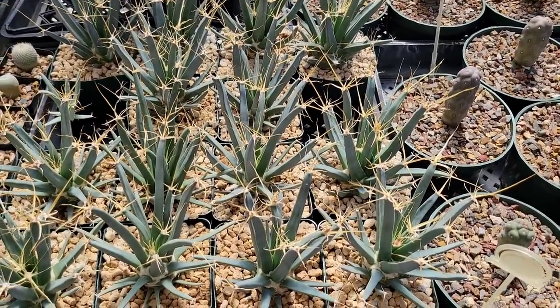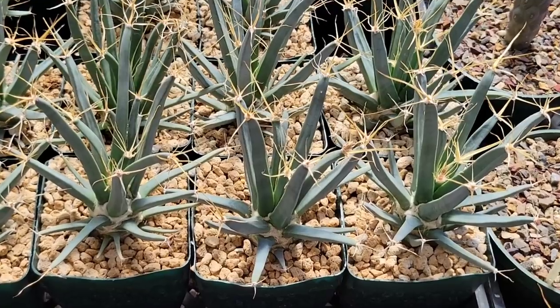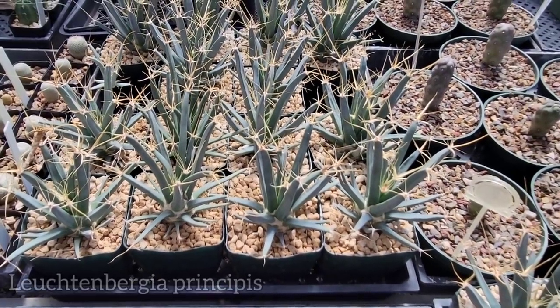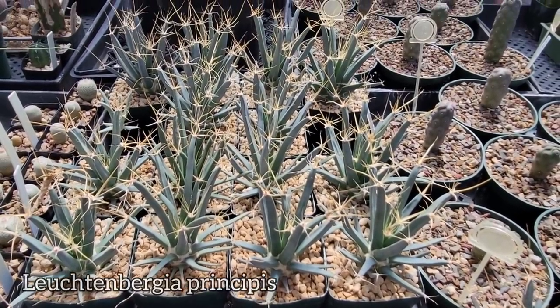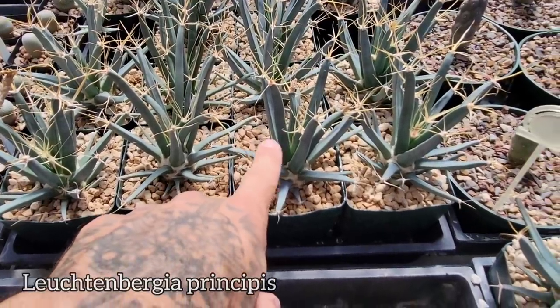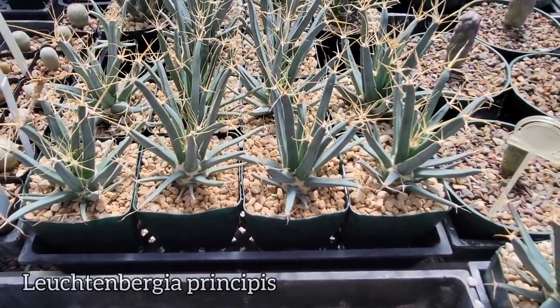Okay, moving right along. The heat's died down. I'm not going to get 86 anytime soon. I think I'm safe for a few more minutes. Anyway, here's Leuchtenbergia. Leuchtenbergia is the genus here. I've grown these from seed. My plants are a little bit younger and smaller than this, about 5 or 6 years old.